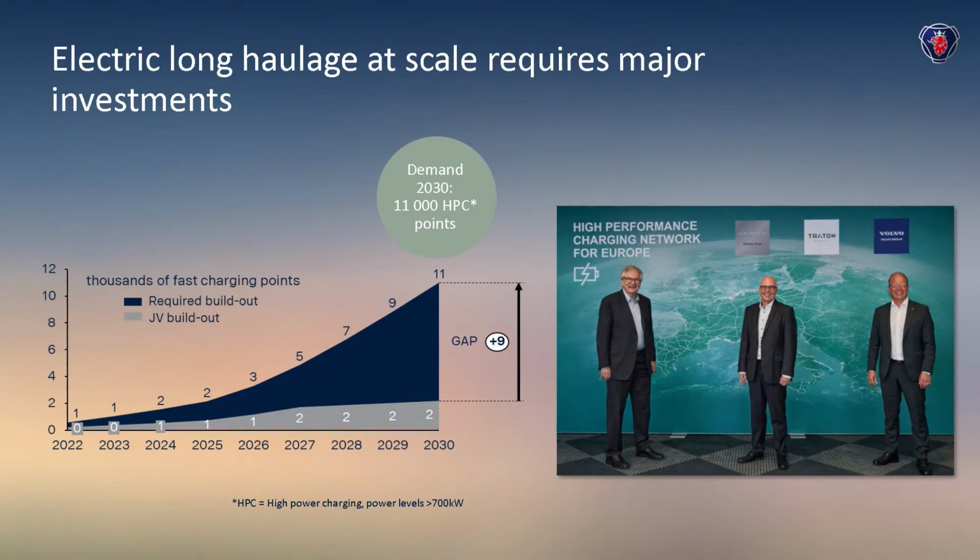We in the industry are taking our part of that responsibility, so we have formed a joint venture, even with our worst competitors, to make this happen and to be a part of the start of this journey. We are planning with this joint venture to put 1,700 chargers in place, but as you can see, there is still a gap to fill to have the remaining 9,000 up by 2030.